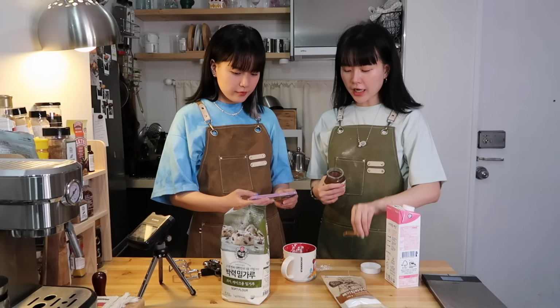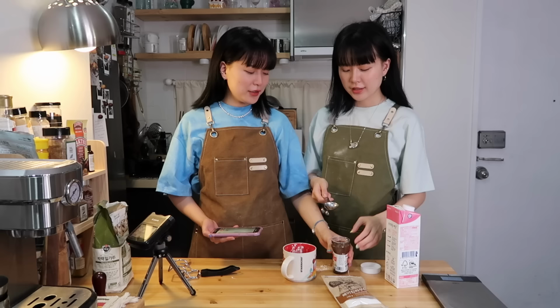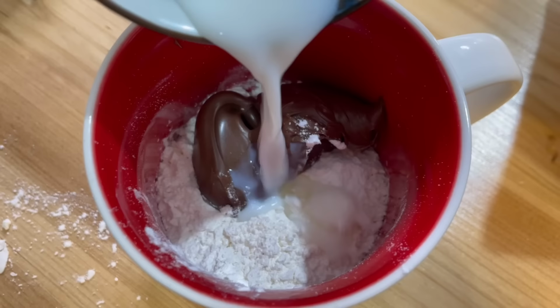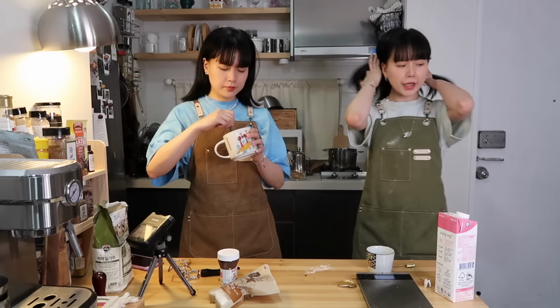Now we're gonna put 100 grams of Nutella. So we're gonna put 100 grams of this. Then a quarter teaspoon of baking powder. And then we need 45 milliliters of milk. Then just use your fork to stir it up. And then bake it in the oven at 180 degrees Celsius for 15 to 17 minutes.